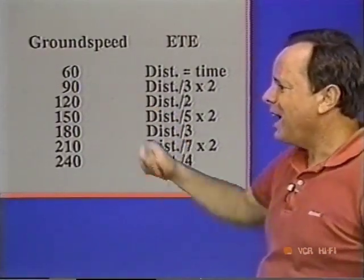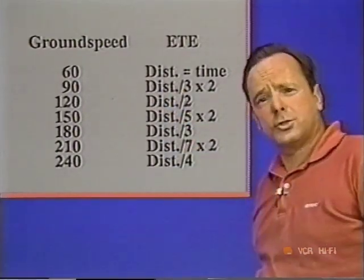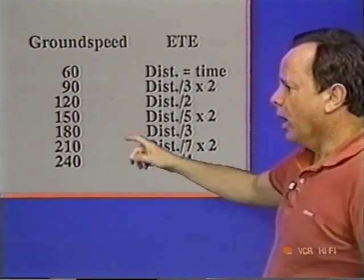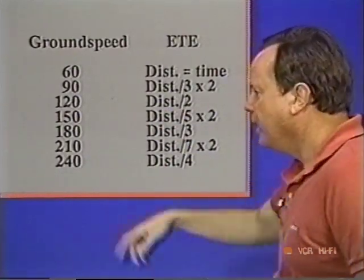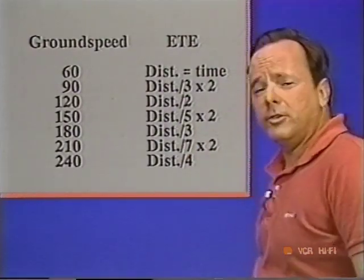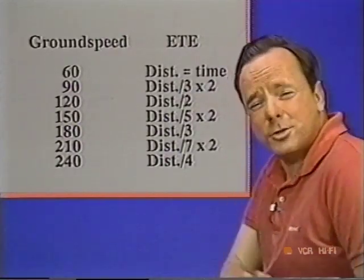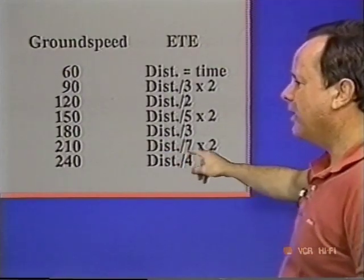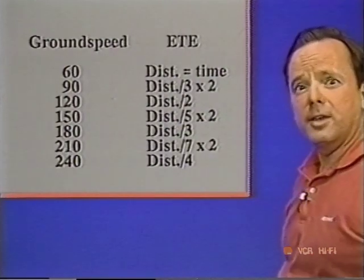At ground speed of 90, it's a little bit tougher. What you would need to do is take the distance, divide by 3, and multiply times 2, because it's 2/3, and that is the time to the station. All right, at 120 knots, you take your distance and divide by 2, because you're doing 2 miles a minute. At 150 knots, once again, it's a little complicated, divide by 5, multiply by 2. Now, I recommend you divide first, because that way you're working with smaller numbers. If you multiply first, you're getting to be bigger numbers. 210 knots to find the time en route, take the distance, divide by 7, and multiply times 2. And 240 knots, of course, you're doing 4 miles a minute, you divide by 4.